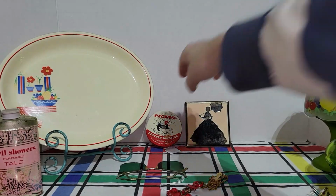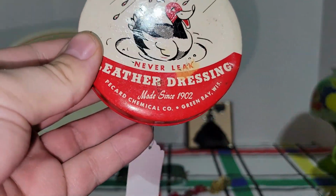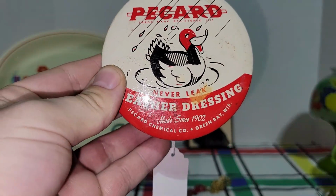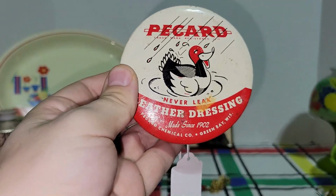I found a Picard leather dressing tin with the duck. This is great for springtime. So that's really, really cool.